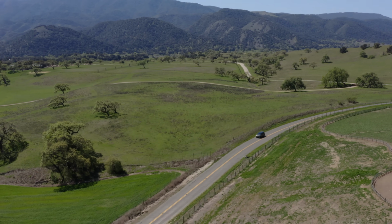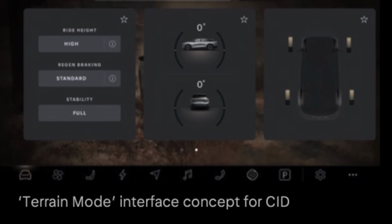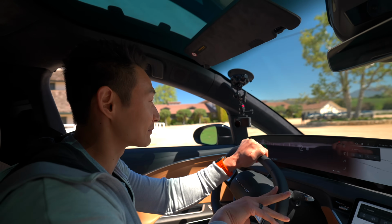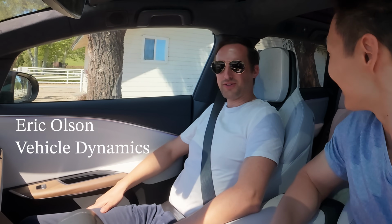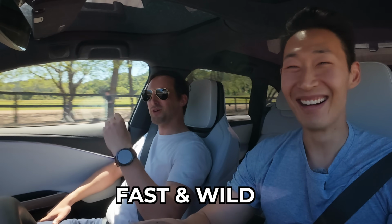But just when I thought the Lucid Gravity couldn't get any better, they're dropping an all-new terrain mode in a future over-the-air update. And Lucid gave me exclusive early access to test it out with Eric Olson from the Vehicle Dynamics team. So now, send it. I want to see some fast and wide. Wow.